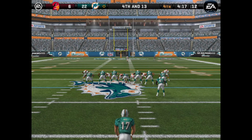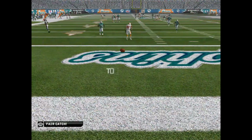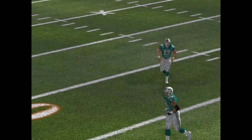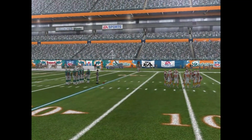Number 17 is ready to punt this one away. Harper into return. Fair catch. This is where all your guys on offense have to step up and make plays. Time's running out, and they're facing a pretty large deficit. So this is where you're going to have to try and execute and come up with a little luck maybe.